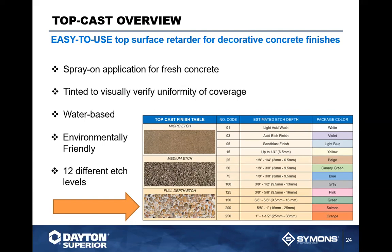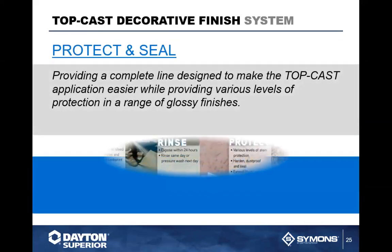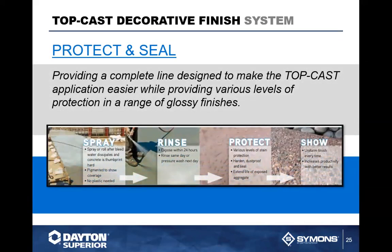The stuff is very easy to use. And you can see there, it's all custom formulated. There are 12 etch levels, all the way from like a light acid wash finish, where it's a sand finish, all the way to a full-on exposed aggregate, coarse rock look. And when a high gloss sealer is applied, especially to the deeper etches, it really is a brilliant looking decorative look. It's a lot less expensive than stamping. Highly recommend looking into that if you're looking for some pretty concrete residentially. I like pretty concrete. I do too. I'm a big fan of it.